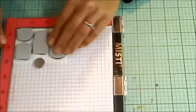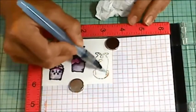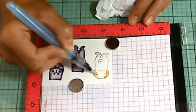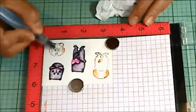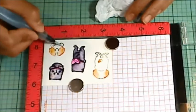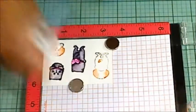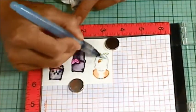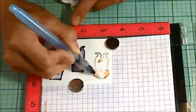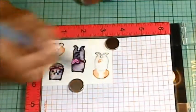And I'll stamp out the image one more time. And now I'll take my Pentel water brush and just blend in the color. And because this is a furry little critter, you don't have to be super detailed or worried about bleed or anything like that, because you can reestablish the details when you do a second stamping over top. I'm just trying to get some color down and blend it in nicely.